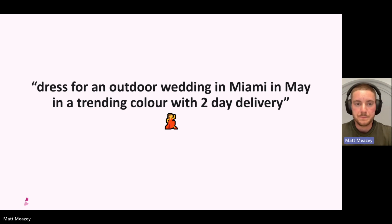And here's an example. Let's say you are in the market for a new dress. Personally, I'm not, but if I was, I might search something like red dress for the spring or something like that. In Google's example, they've used this: dress for an outdoor wedding in Miami in May in a trending color with a 2-day delivery. So it's not just your 1, 2, or 3 keywords. It's a big thing for Google to take on and understand.